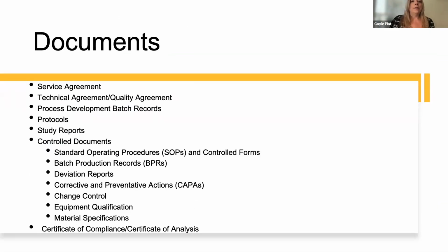So we'll go through this really quickly. We already talked about service agreements and quality agreements, but there's a whole bunch of documentation that's going to happen. That is, the documentation is generated at the CDMO. And I think the point of this is just be aware there's going to be a bunch of documents coming to you for review, and in some cases approval. And so you'll want to know who in your organization has the expertise to actually review these documents appropriately. There might be more than one person, and who should actually sign off on them. Next slide.